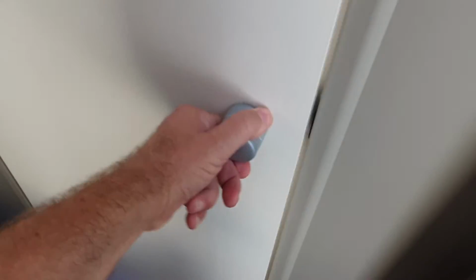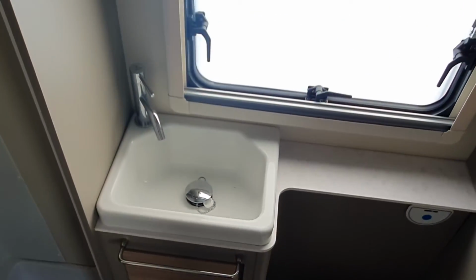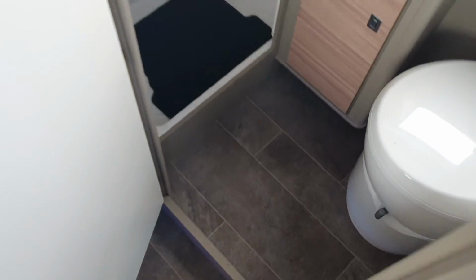Through here we have the shower and the washroom, which, as you can see, comes with a large angled mirror as well. The shower tray is quite deep.